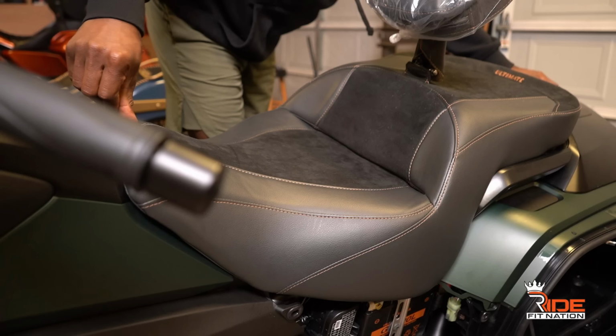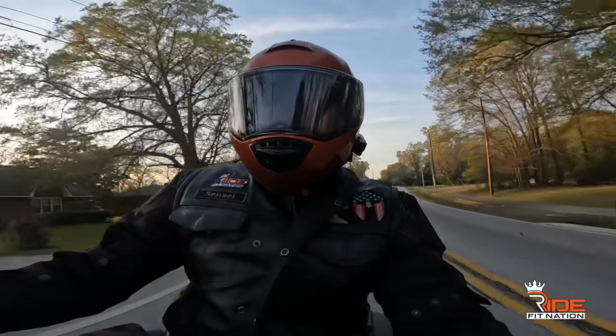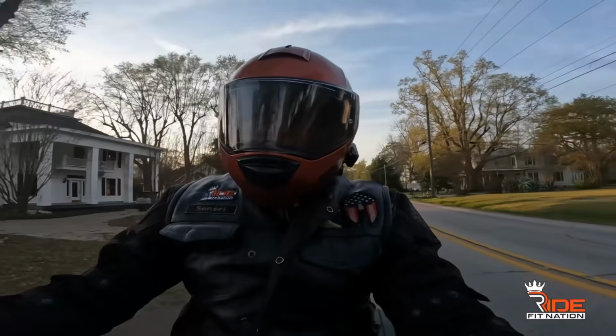I'm going to be putting in the bigger mirrors with the lights. So when I hit the indicator, the lights on the mirror are also going to go off. I'm going to put some glow lights on this bike. You know what I'm saying? Nothing crazy, but I'm going to put some glow lights on this bike.